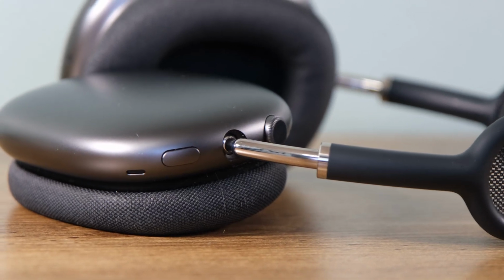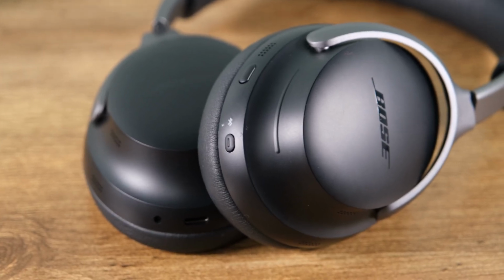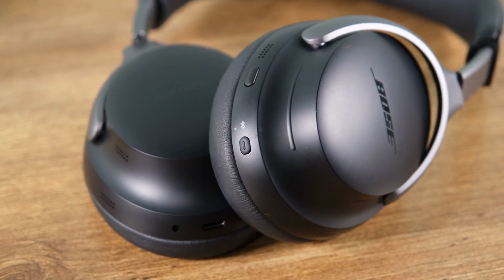That extra weight on the AirPods Max does affect comfort a little, even though the headband does a decent job of distributing it. Between the three, Bose takes the edge on comfort with their plush padding and the more gentle clamp force. If you're planning on long listening sessions, Bose is definitely the most comfortable.